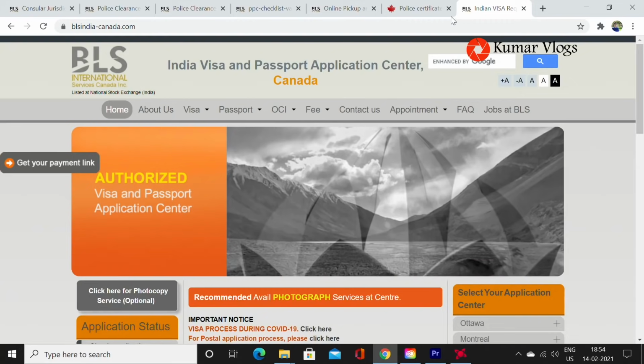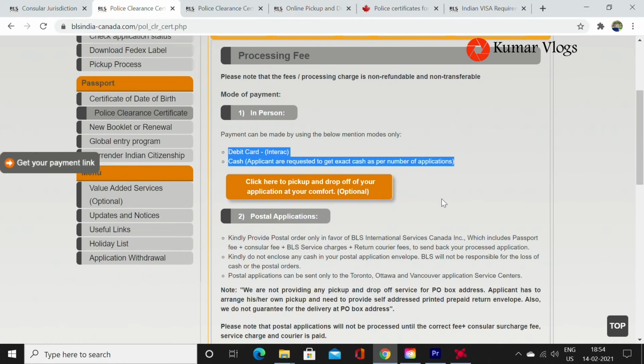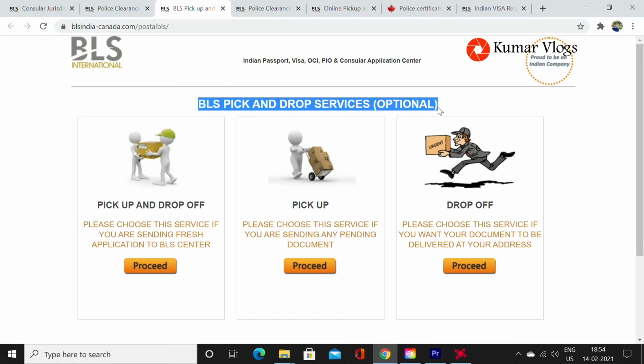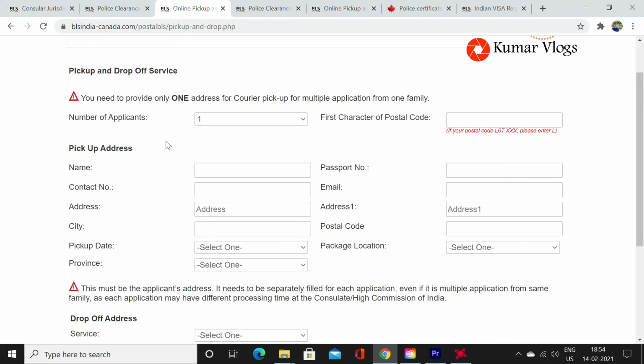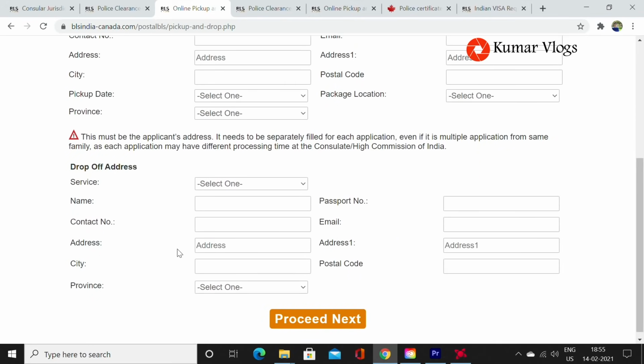All we have to do is, let's go back to requirement page. Let's go to this page and click on fee. If you're doing postal applications, you're gonna have to click here. And this is BLS pickup and drop off. This will include the shipment from your house to BLS center and from BLS center to your house again when the PCC is generated. So we have to proceed here. Right here we have to put our pickup address and drop off address. Well, ideally they are the same. Wherever your pickup address is, basically your home address, drop off address, basically your home address again.